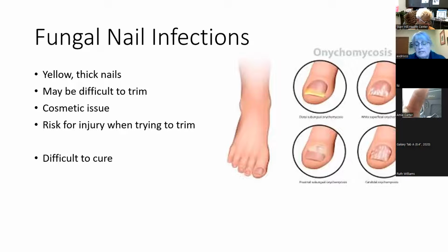Part of this is due to decreased circulation. Having diabetes for a long time can affect the tiny little blood vessels. And the farther away you are from the heart, the worse the problem can be. So your feet being the end point, the farthest from your heart, you may have poorer circulation, and the yeast fungus that causes fungal toenails thrives at lower temperatures. So it can start as a little yellow patch, and then it can progress and ultimately involve the entire nail. And the nail may lift off, it may be quite thick, and they're certainly very difficult to trim.